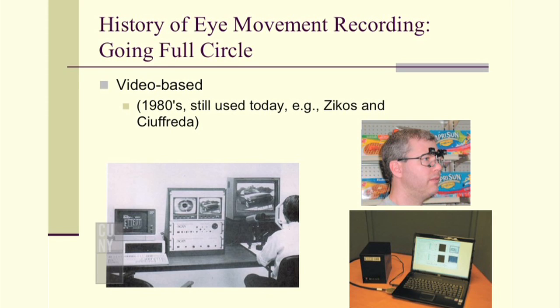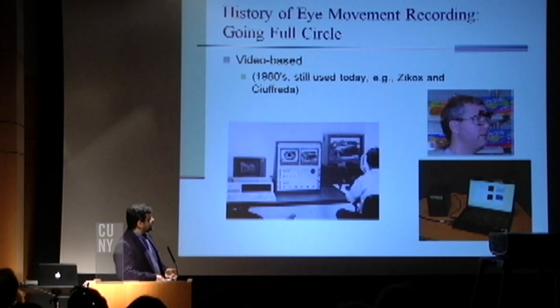And then we're going back to some of the original techniques, but now with much better tools. So instead of using high-speed photography or movies, we're using video-based systems. And this is a system that we are still using today. It just doesn't take half a room anymore. And this is the system, the company is called iScan, that we used for Grahame's project.